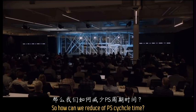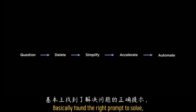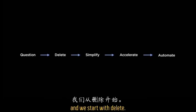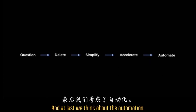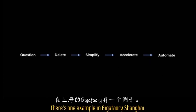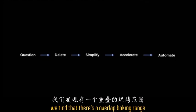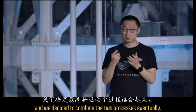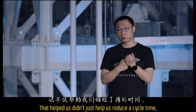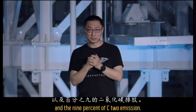So, how can we reduce the cycle time and keep improving efficiency? We follow the philosophy Elon shared about building rockets, which is questioning, basically find the right problem to solve, and we start with delete, simplify, then we try to accelerate, pressurize the line, and find if the solution actually works. And at last, we think about the automation. There's one example in Gigafactory Shanghai. In the paint shop, we found that there's an overlap baking range between the PVC sealer and the top coat. It was done by 2 different ovens, and we decided to combine the 2 processes. Eventually, that didn't just help us to reduce the cycle time, but also save 9% of energy consumption and 9% of the CO2 emission.